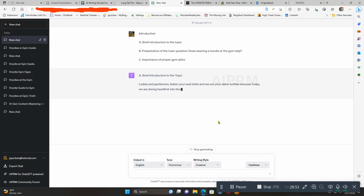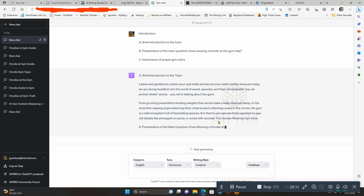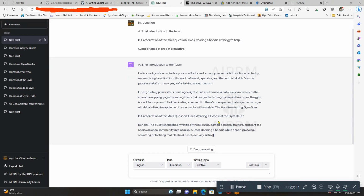Ladies and gentlemen, fasten your seatbelts and secure your water bottles because today we are diving headfirst into the world of sweat, spandex, and that unmistakable, I can't even pronounce it, Uda protein shake aroma. Yes, we're talking about the gym. From grunting powerlifters hoisting weights that would make a baby elephant weep, to the smoothie sipping yogis balancing their chakras and a flamingo pose in the corner.